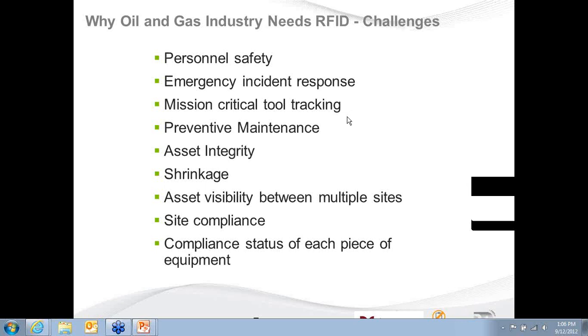On asset integrity, the certification of the equipment, making sure the equipment is in the best shape before usage. We see a high level of problems with shrinkage. Primarily in the past couple of years, the problem has been more focused on copper, and a small theft actually results in major damage to the equipment that has a direct impact on the production of the facility.